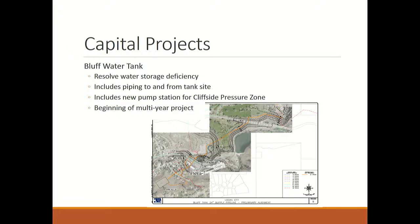And that's a federally mandated project, correct? If I remember, it would be more state. It's a state mandated deficiency that we're making up. And there's a lot that goes with that, not just a tank. We've got to get water to the tank and from the tank. And also for the cliffside pressure zone, we're going to be rebuilding the pump house to give that more redundancy and efficiency as well. So that'll be a multi-year project that we're working on.